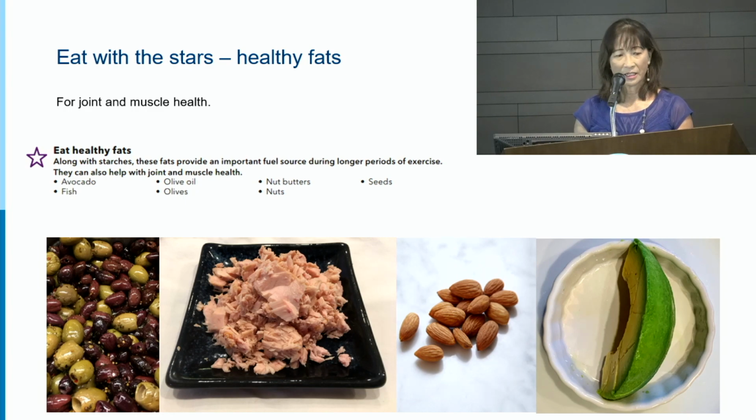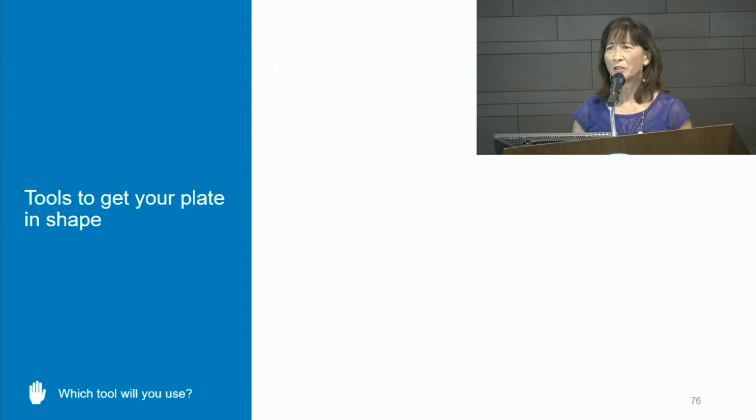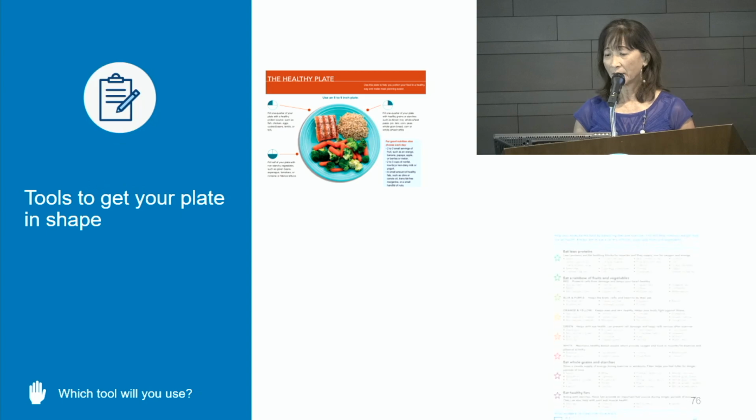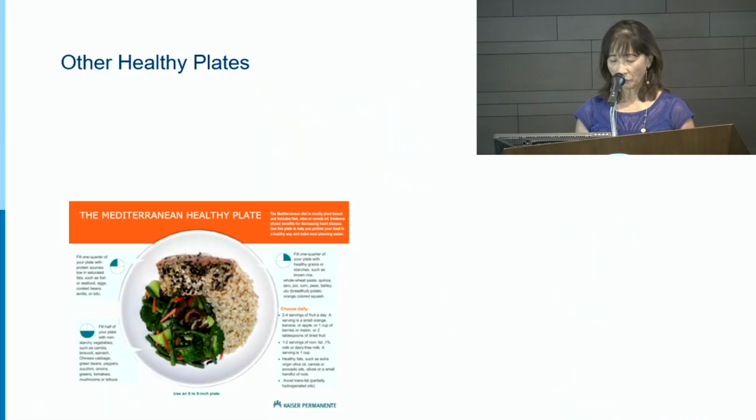All right, so that's our meal planning activity. This one had 7 stars, but we're really trying to go for 4 stars or more. If you didn't have 4 stars, it's okay. You know, think about what you can do. How consistent are you? And again, for those of you who are really consistent, that's great. Congratulations. I think you're doing a lot that you can do to support your health. So these are the tools. And so is any one in particular more helpful for you?